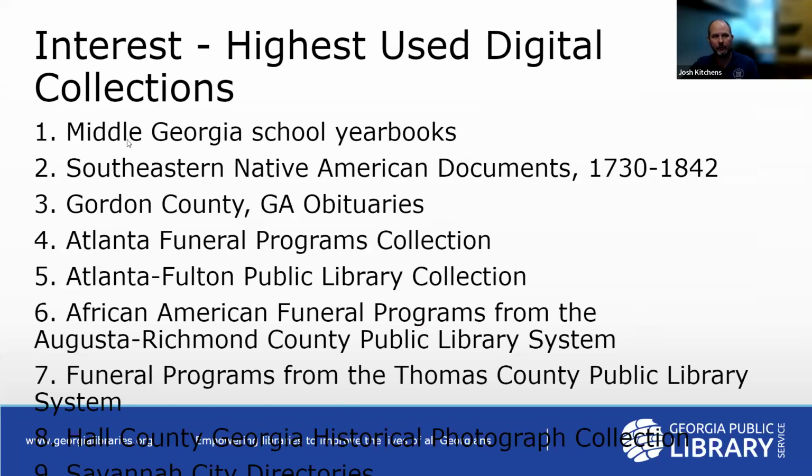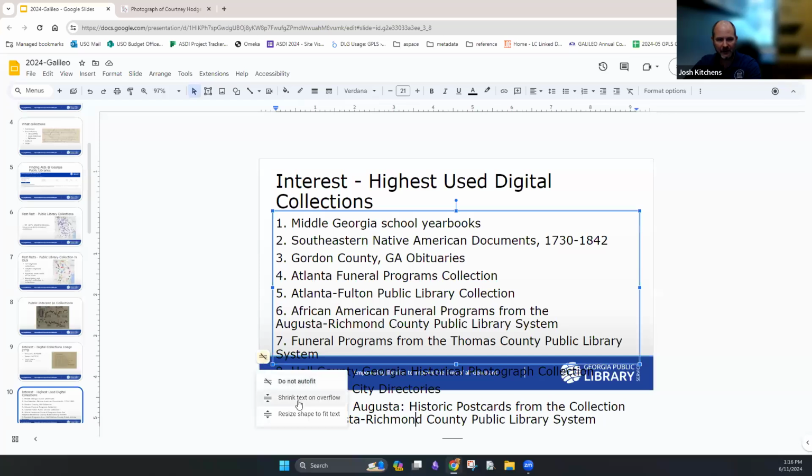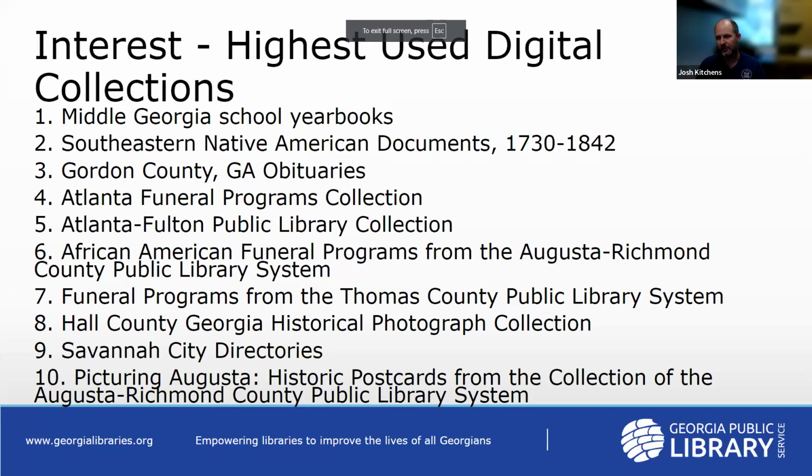Our most used collection is actually yearbooks from Middle Georgia, followed by a collection of documents on Southeast Native American history, and then obituaries, funeral programs, a collection that documents the city of Atlanta, funeral programs from Augusta, funeral programs, photographs, city directories, and then pictures. I'm going to scroll out of this so we can actually see everything. So in our top 10, we have a variety of different types of collections.